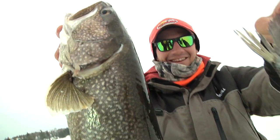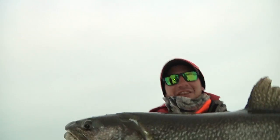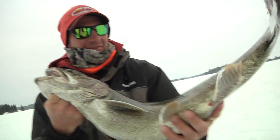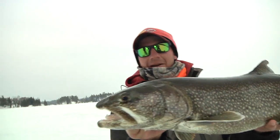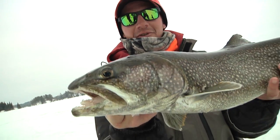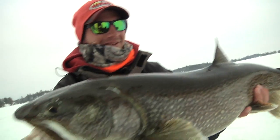But yeah, you want to know why lake trout get big and why they're so fun to catch? They eat big stuff like that, and that's lake trout in the winter, man. They're just like sharks. You just got to have a line in the water. These things are swimming around looking for food, and if you're around them, you'll catch them. Wow, that's awesome. One, two, three, four.